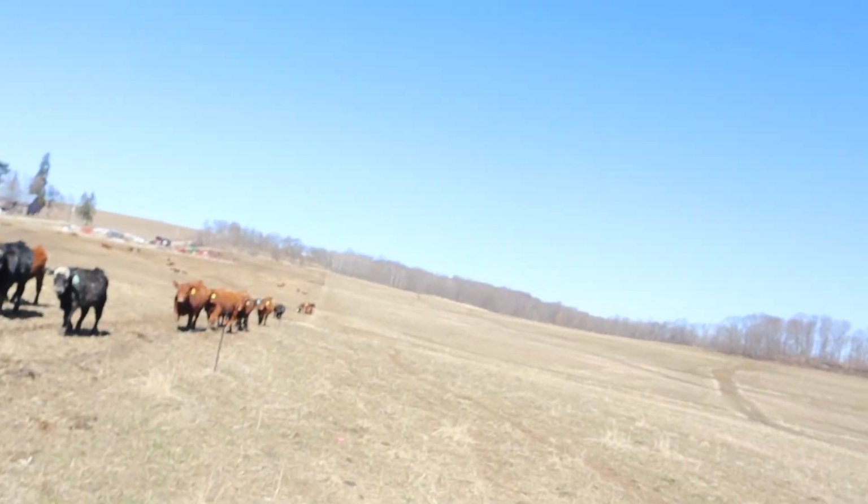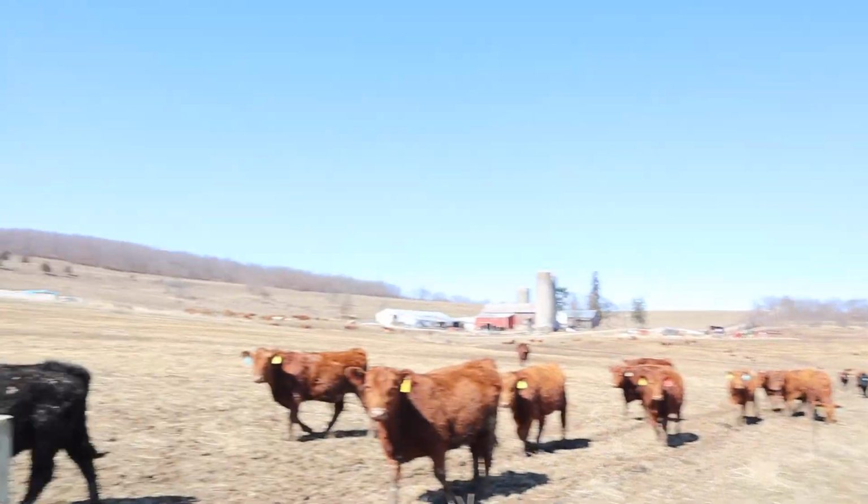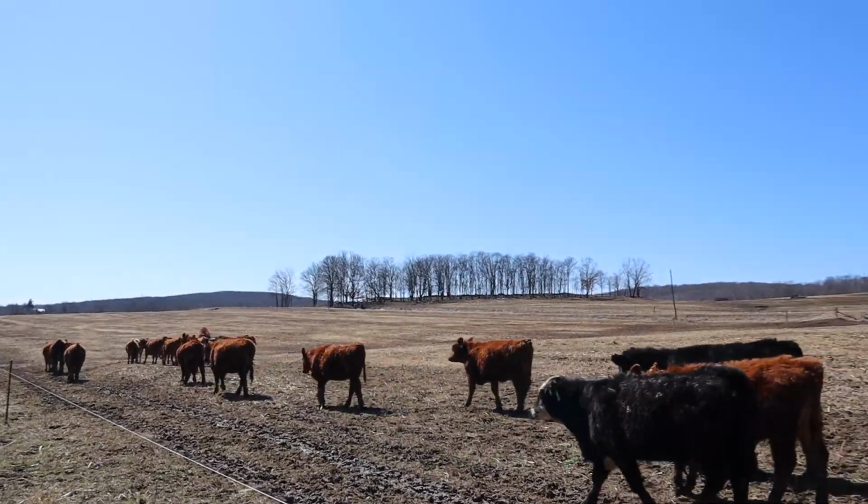See, you got the squad rolling by here. It's of course mud season now in Wisconsin, so the cattle are a little dirty, but we don't really have a yard to put them in, so this is the best we can do. I'm probably gonna end up replanting some of this paddock that they're in right now, but I was kind of figuring that anyway.